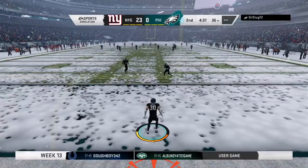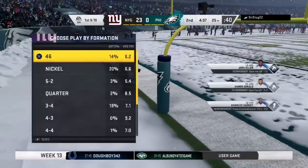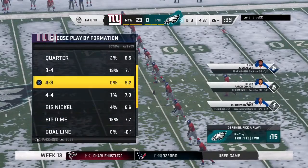How about the body language, though, right? As he's watching that ball leak to the right, trying to bring it back in, and had just enough to get it done.